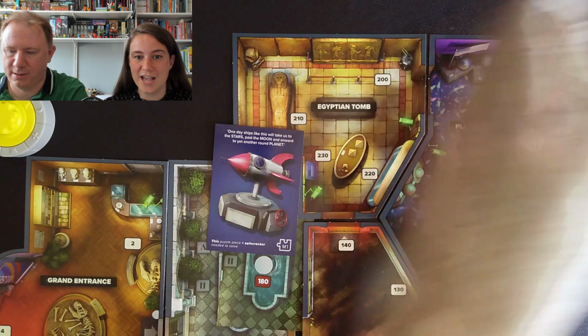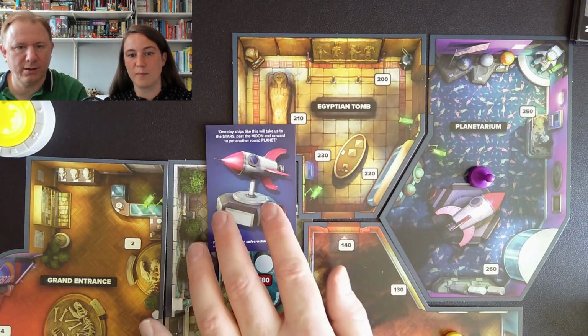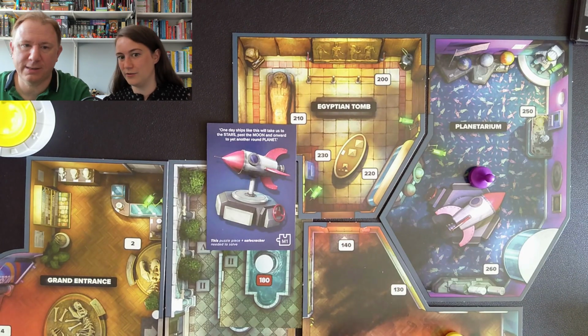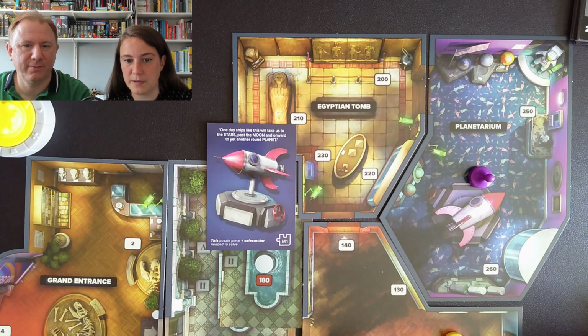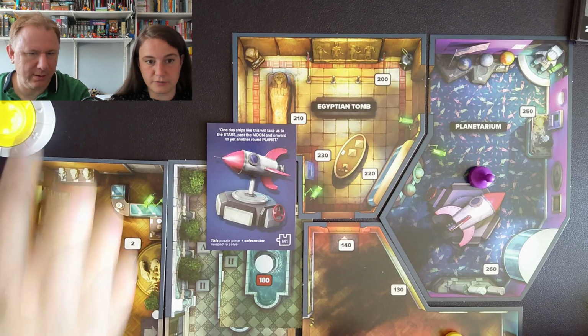Ooh. One day, ships like this will take us to the stars, past the moon, and onward to yet another planet. Those feel like clues. It has to be a round planet. This puzzle piece and safecracker are needed to solve. Oh, cool. Oh, where's the safecracker? The safecracker is here. Okay.